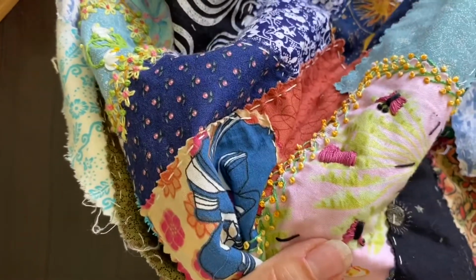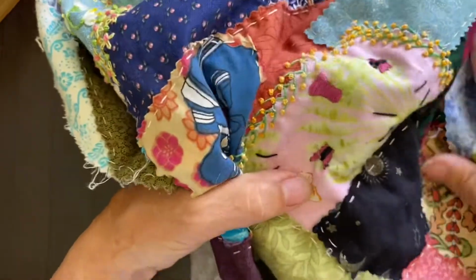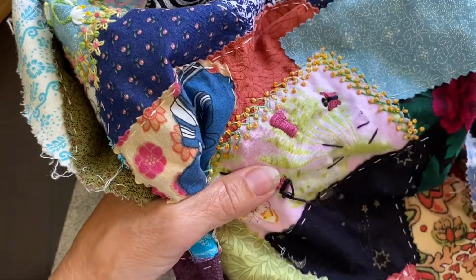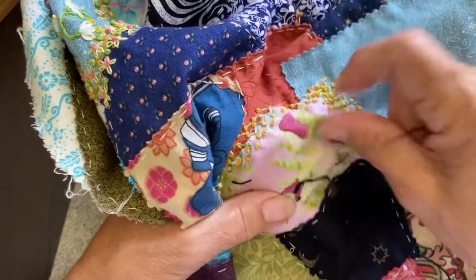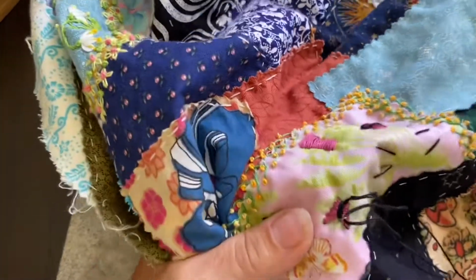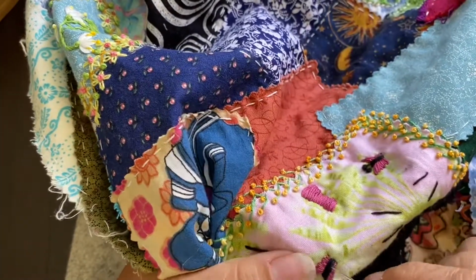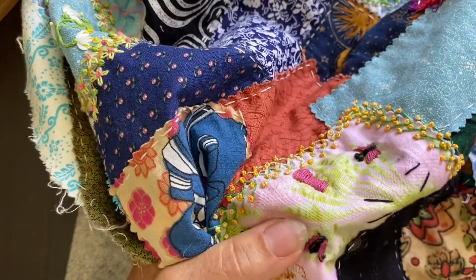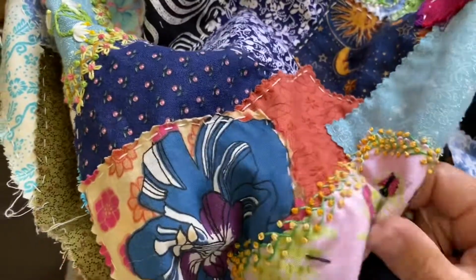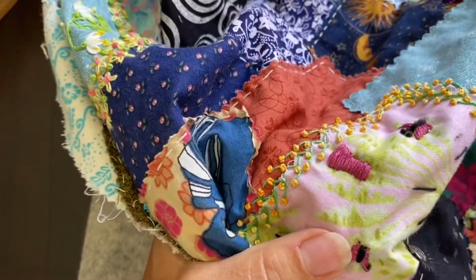And then I'm going to come back up and do, I think they're called piston stitches. Whoops. See, I came up too close. So I have to go down. And then I have to come up in a different hole, not the same hole. There it is. All right, so that's better.